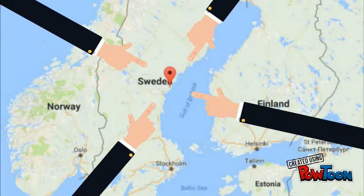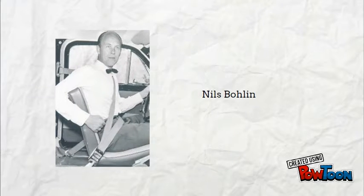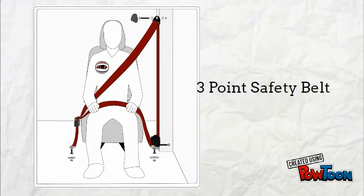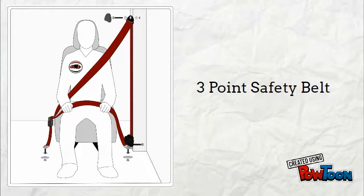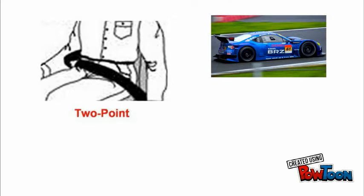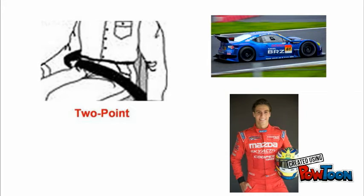Born in Härnösand in Sweden, Nils Bohlin, a Swedish engineer, invented the three-point lap shoulder seatbelt, considered one of the most important innovations in automobile safety. Before 1959, only two-point lap belts were available in automobiles. For the most part, the only people who regularly buckled up were race car drivers.